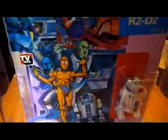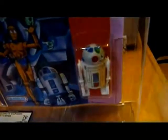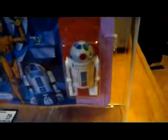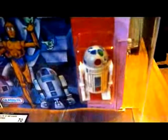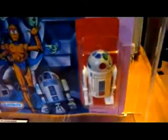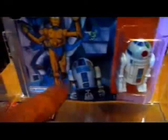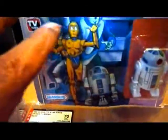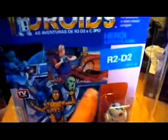So this is a Brazilian card, the R2-D2 Droids version, so it's just like the normal vintage figures, except it's been painted different, and this is the version with the pop-out lightsaber, and he's got a big red eye. And then you've got quite a nice piece of artwork on the card. So this is a generic card. All Brazilian Droids figures have come with the same card. The only difference is the sticker that they stick here, where it says R2-D2.